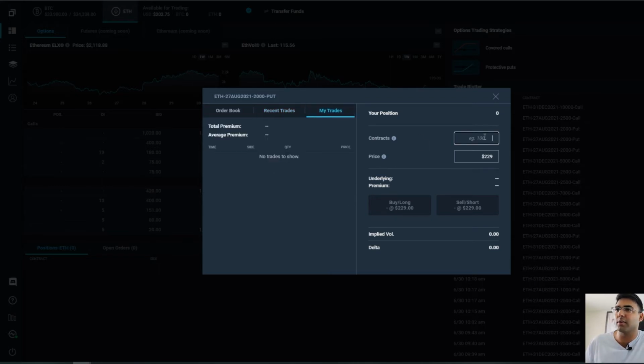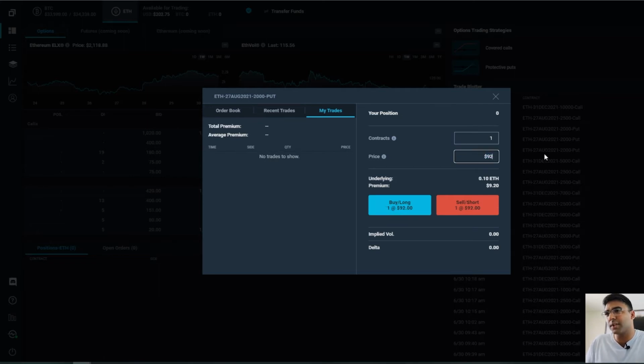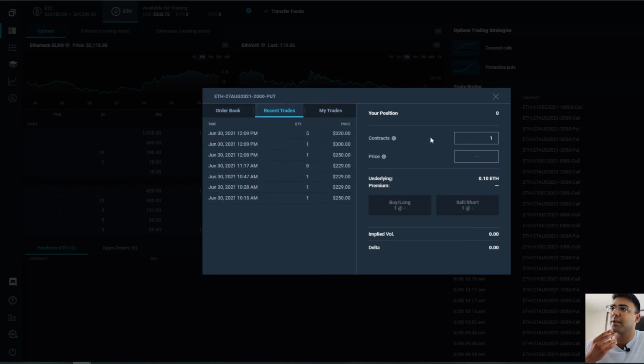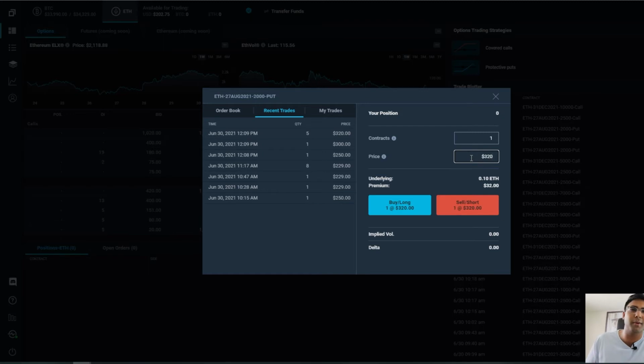my trades, there's nothing. And so let's say we do 1 contract, and let's just say we put in, just for fun here. So coming back to how much was it? The most recent trade, 320, 300 here. So let's request 320 as well. Let's see what happens. So as we can see, the underlying asset itself is 0.1 ETH.